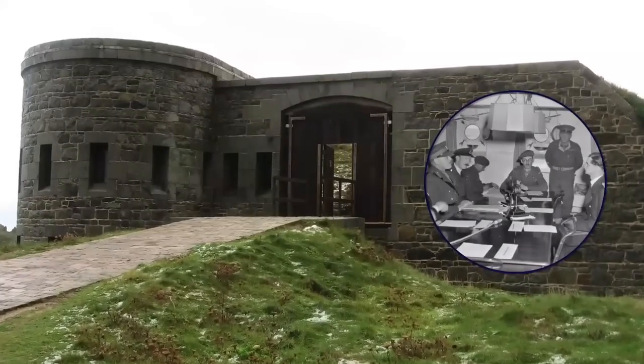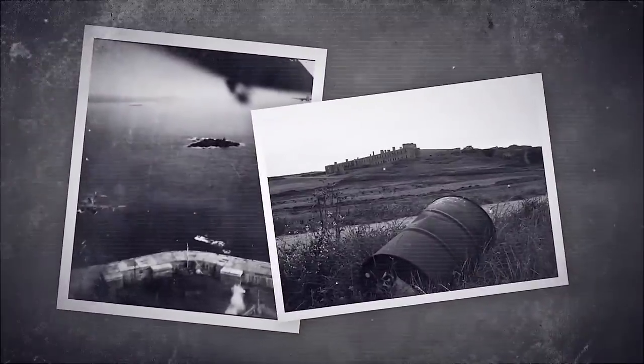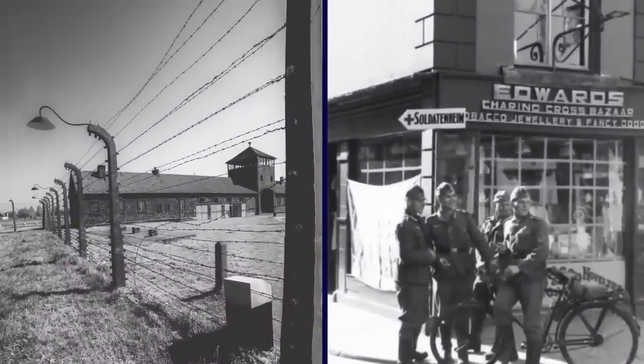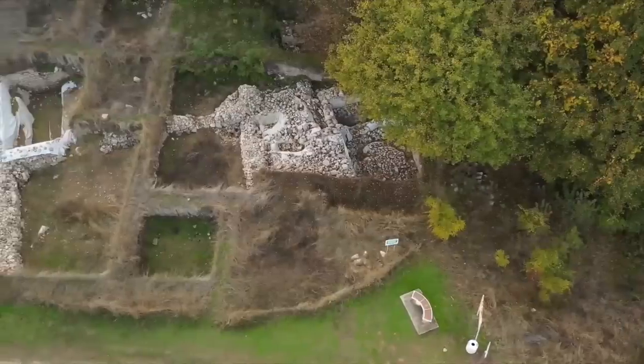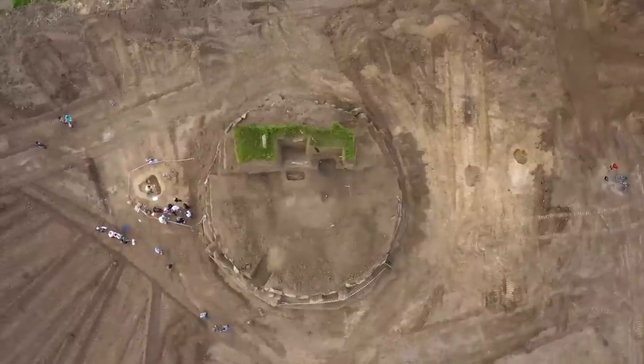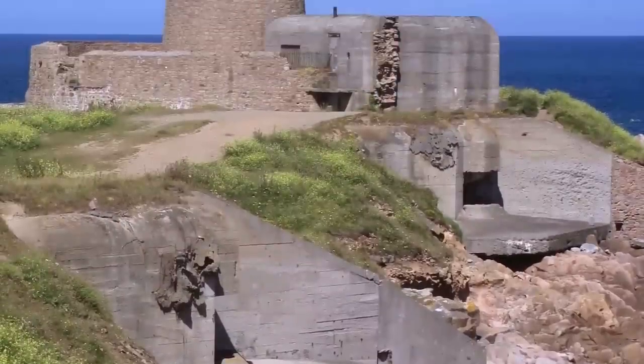After taking control of the Channel Islands in 1940, the Germans evicted the entire population. They built fortifications, bunkers, and tunnels, as well as two forced labor and concentration camps. Excavations at the nunnery are ongoing, so there may be some new secrets from the bunker that are revealed in the next couple of years. We just have to wait and see what happens.